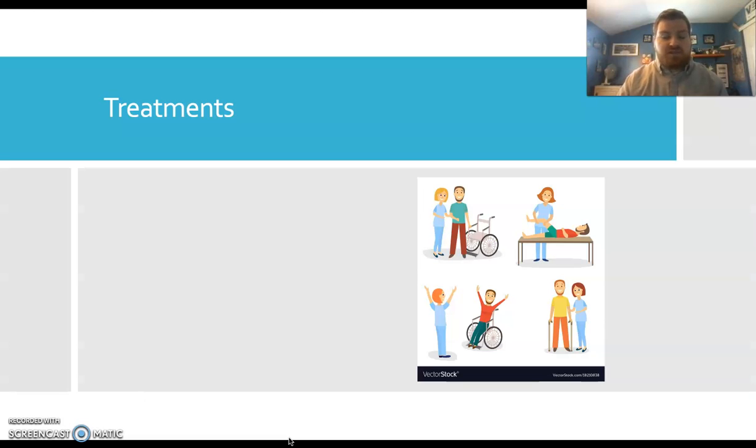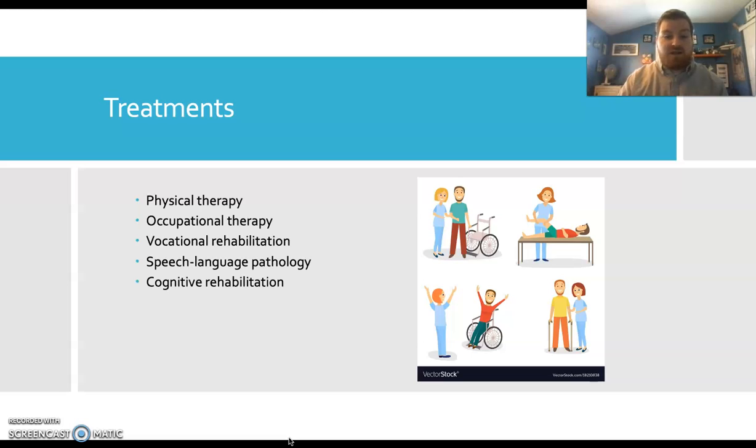So what are some treatments for MS? So there's normal physical therapy, occupational therapy, vocational rehabilitation, speech-language pathology, and cognitive rehabilitation. Each one of these plays a major factor in treating MS, since it affects almost every part. It can affect your speech, it can affect the way you move, and your daily activities.